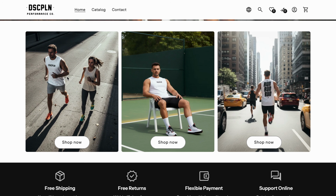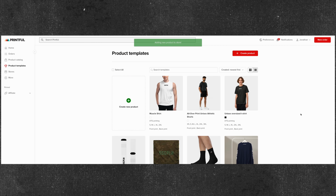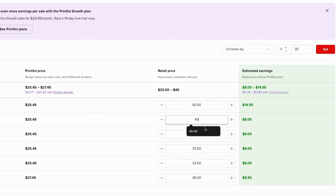And now all we gotta do is head on over to Printful and publish our products onto the store, as Printful has a clean Shopify integration, so you're able to manage all your designs and generate new categories quickly.